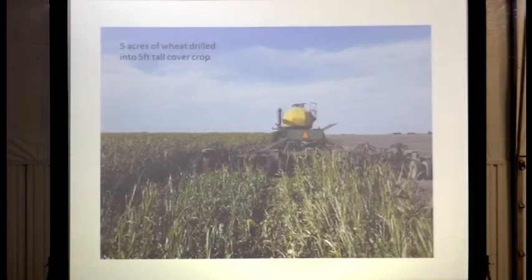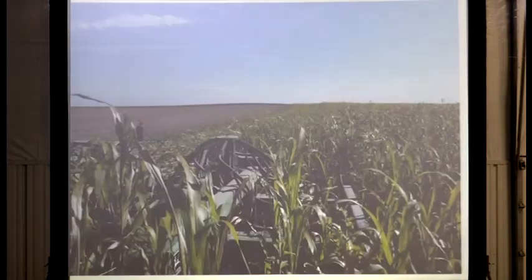So I was growing wheat right next to it, and I said, well, I might as well see if I can drill some wheat into this cover crop while it's still green. I don't know what happened, but it's worth a try. It's fun when you look back and you can't see your grill.